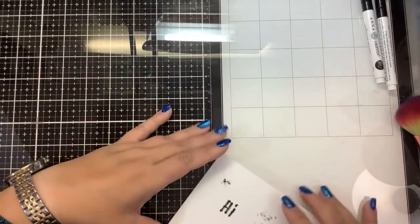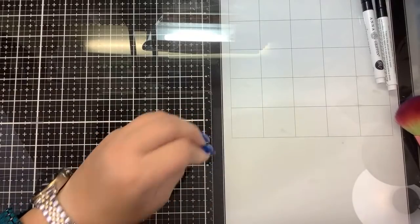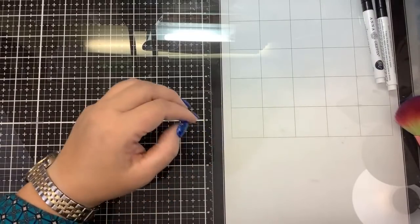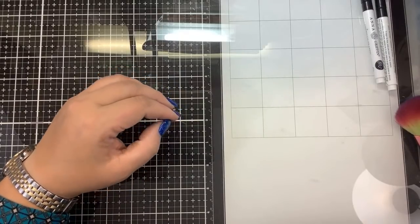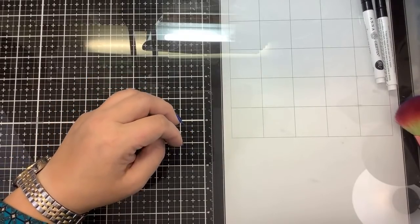What do I use to clean my stamps after using the mink toner? You need a heavy duty cleanser. I always recommend Hero Arts. But because that is a super sticky ink, honestly, the best thing to do is to take your stamps up and wash them in warm soap and water, because that is literally like tar on your stamp. So warm soap and water works best on those things.